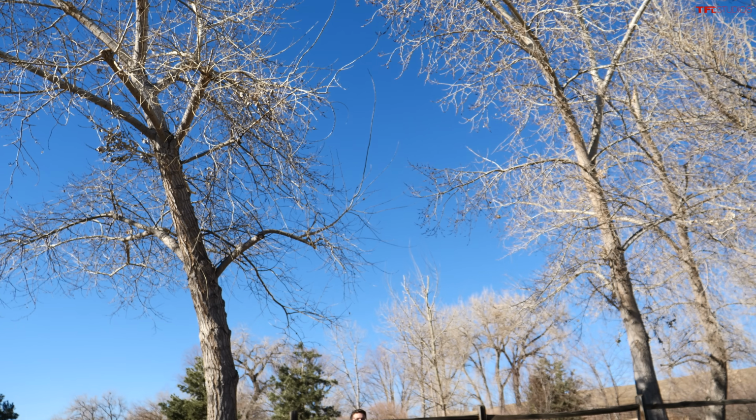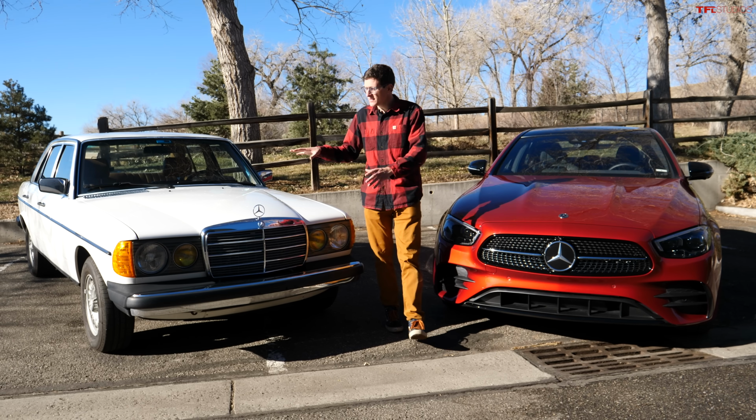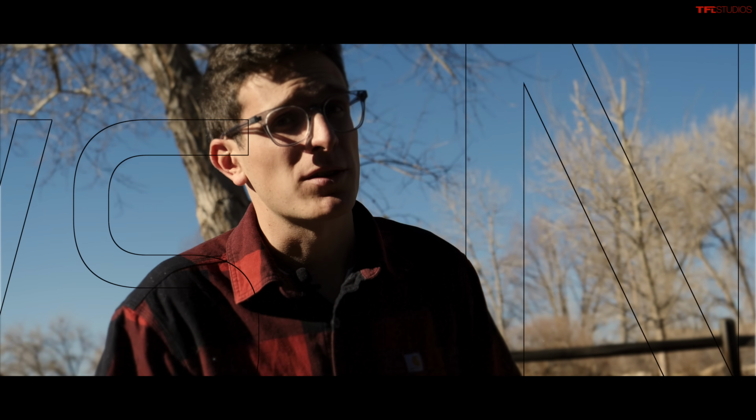What we have here are two Mercedes-Benzes, a 1982 and a 2021. Now this 1982 Mercedes is one of the best cars ever made, and the question is, 39 years later, has Mercedes made it any better? Or is it perhaps a little bit worse?